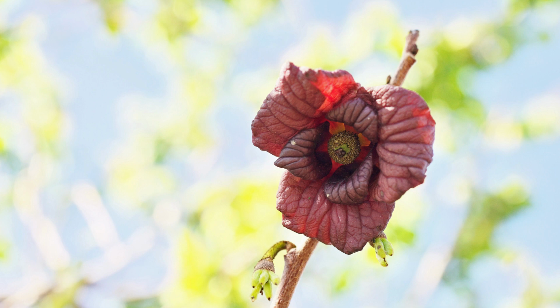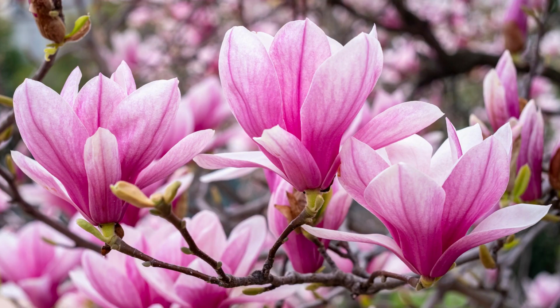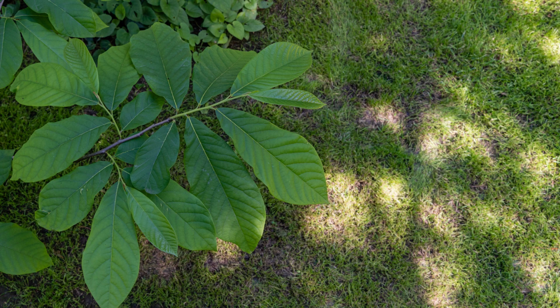In the spring, it produces interesting flowers that smell pretty bad. They are pollinated by flies and beetles. If they remind you of magnolia flowers, that's because they are in the same family. The leaves are long and ovate shaped.